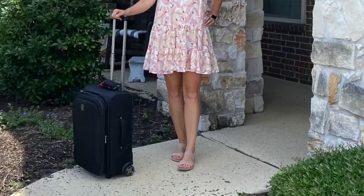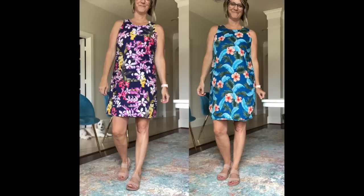This dress is not see-through. I love it. I have searched so many Hawaiian dresses and dresses for me. I'm 5'8" and it is long enough for me and it's not see-through.